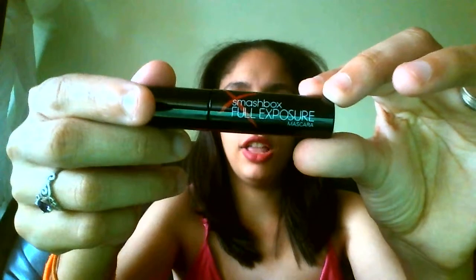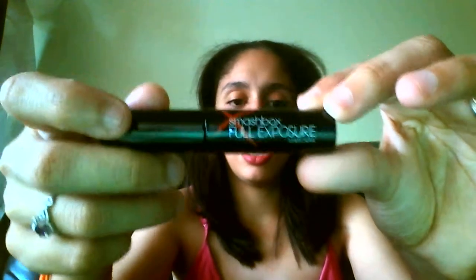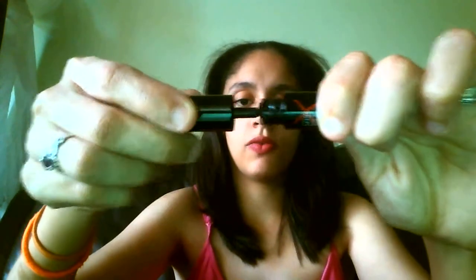Anyway, and last but not least is the Full Exposure mascara from Smashbox, and it's really pretty, and it's really thick. It's not bad. It's really pretty. I'm gonna definitely try this on. I will definitely try all of this on, seriously. All right, you guys, this is all I had, all the products that I had. Let me just show them to you.